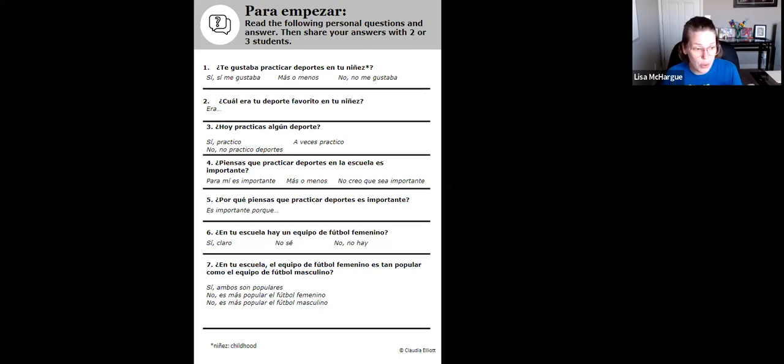And they can walk around the room. And now you have the option, you can have them write down like, okay, number 1, I would say this. And in Claudia's example, there's structures provided. So they might just write, sí, me gustaba. Or you can say, hey, put your initials underneath each one. Or, hey, just make a tally mark under the one you would choose. And then you can walk around the room.